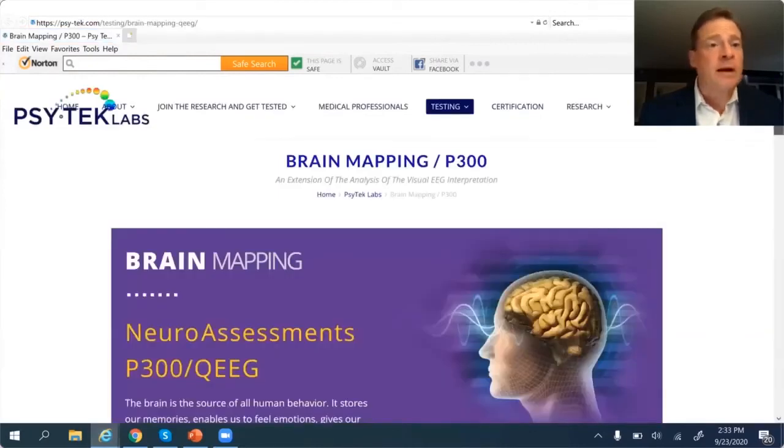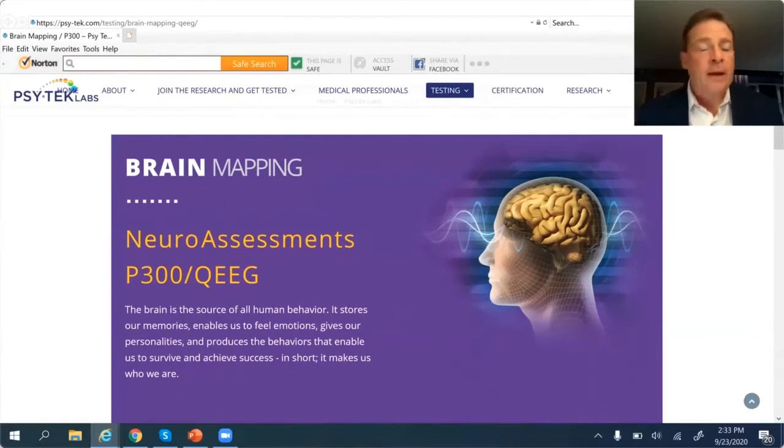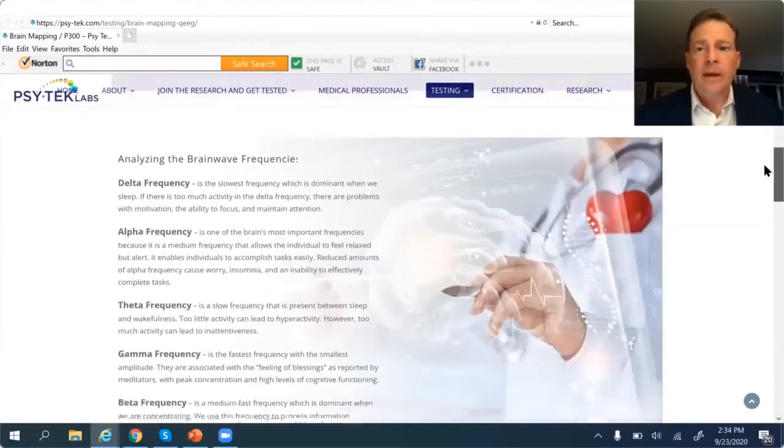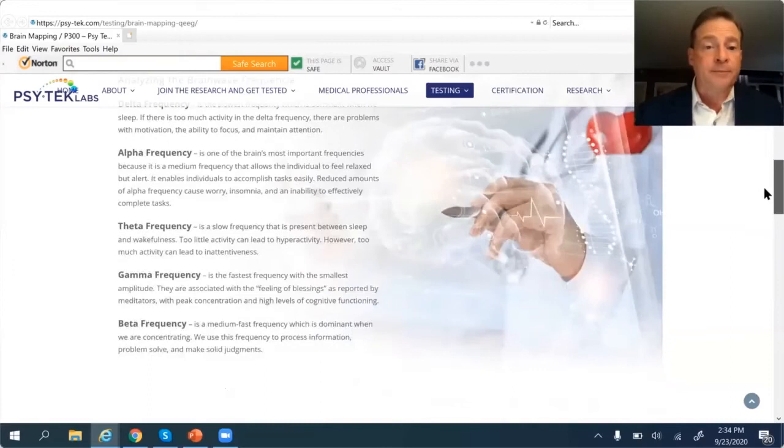Now, here's some information on SciTech Labs, which is the research center that Dr. Chevalier works at. And this information here just gives you a little bit about brain mapping, which I'll go through with you now. We use a piece of equipment called a P300, and this is a multi-channel EEG. Essentially what this device will do is measure the different frequencies in the brain in different regions. And this can tell us how well different regions of the brain are communicating with one another, and that gives some insight into the overall health and the performance of the brain.